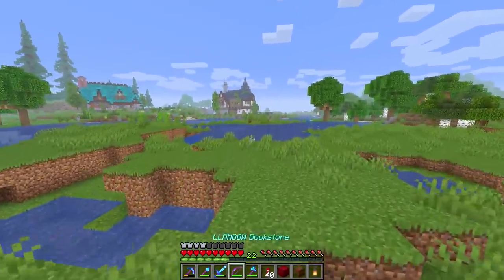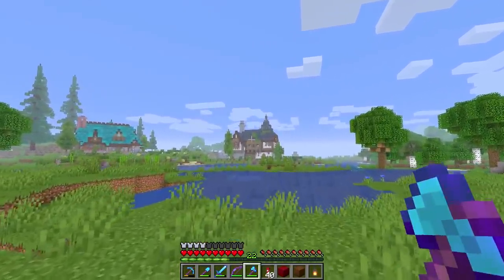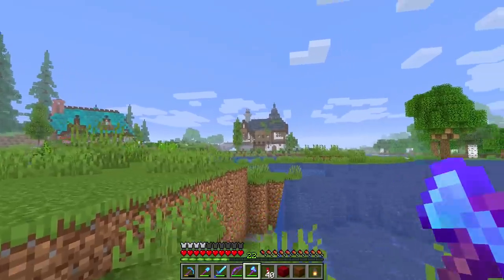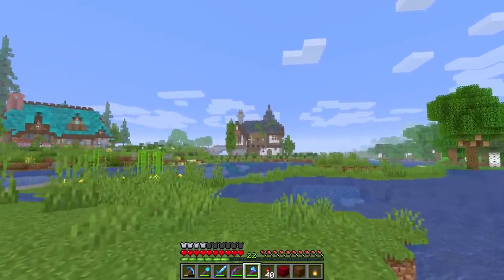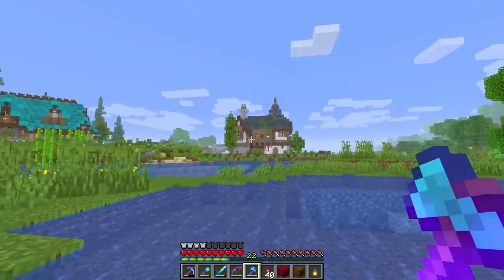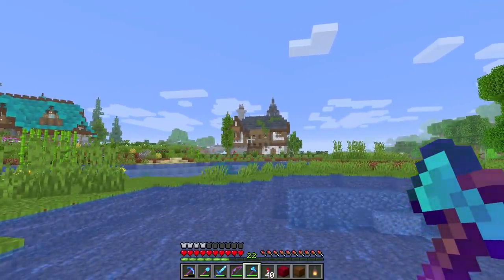That'll be great. By the way, this house right here, you guys have been asking for a tutorial on this house. I'm going to have a tutorial for this house ready for you tomorrow, or the next day. Keep an eye out for that. It's going to be a difficult one to do a tutorial on, but I think we can do it.